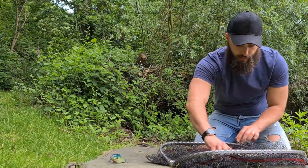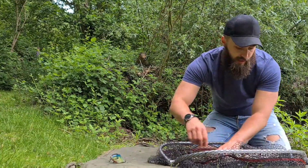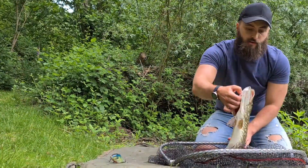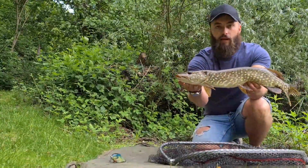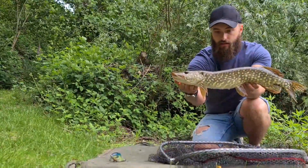And that brings me to the first little pike of this session. I was going to focus mainly on the topwater stuff, but having remembered I bought that and haven't had the chance to use it, I thought I'd give it a go.